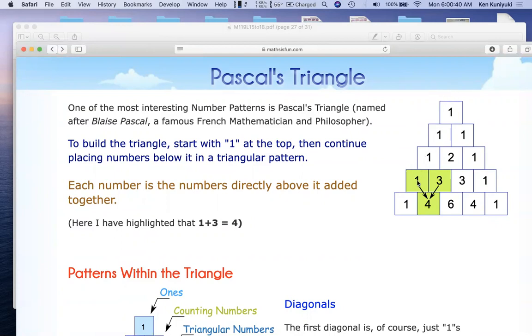Well, there's one way to hit this pin and 3 ways to hit this pin. How many ways are there to hit this pin? 1 through here, and then go right, 3 through here, and then go left, 4 ways to hit this pin. So the numbers on each of these squares, these numbers in Pascal's triangle, correspond to the number of ways that the chip can hit that pin.